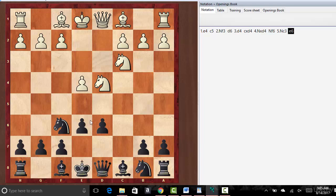A lot of these defensive solid openings also lead to really good endgames for black, which means that it might favor you to trade off a lot of pieces, because when you go into the endgame, you've got a really good pawn structure, and you should have an advantage in converting once you get to an endgame. So we'll talk more about that later in the course.